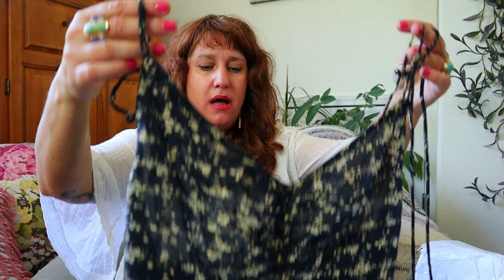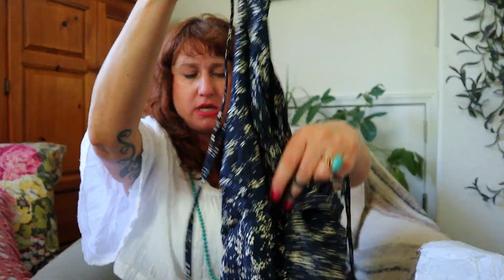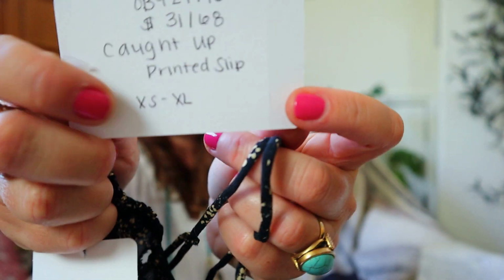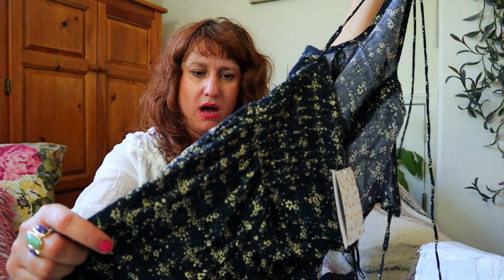A dress, awesome. The sweetest, most romantic floral print dress. It's got these tie shoulders here, and a printed slip. The tags are interesting: it has the regular tag, but then it's a handwritten tag. So I just think this is fascinating. Blue floral with the sweetest print, a mini dress. That should do great.